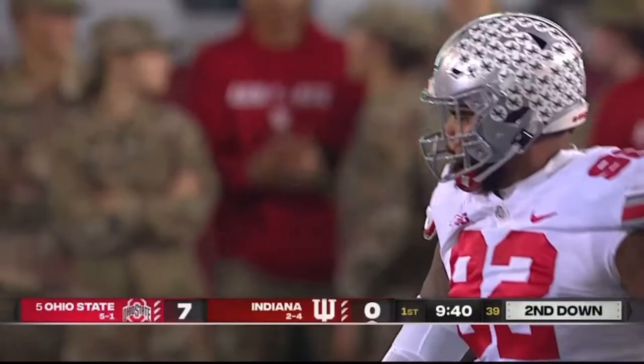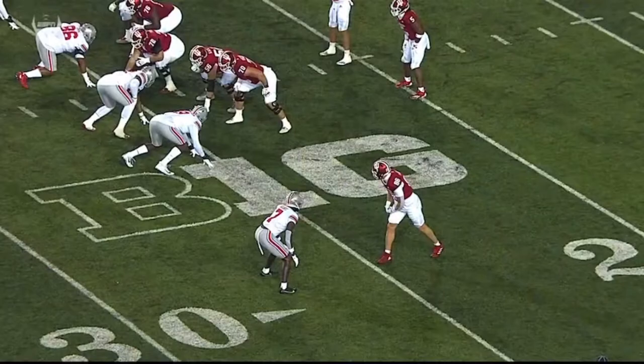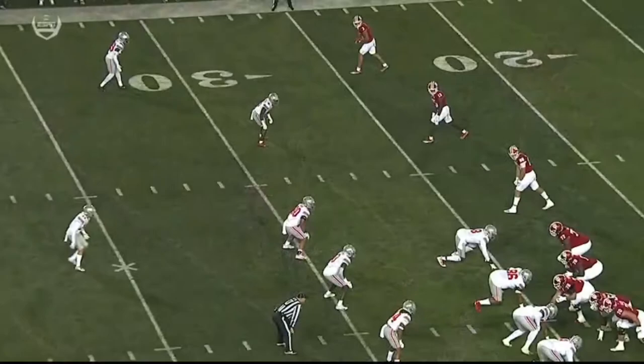He's got 4.5 sacks now through 5-6 games on the season. Well, as you referenced it, nobody open down the field. Just going to be his zone coverage here from the Buckeyes. Nowhere for Jack Tuttle to go. And then good pressure from the inside, condensing the pocket by Haskell.